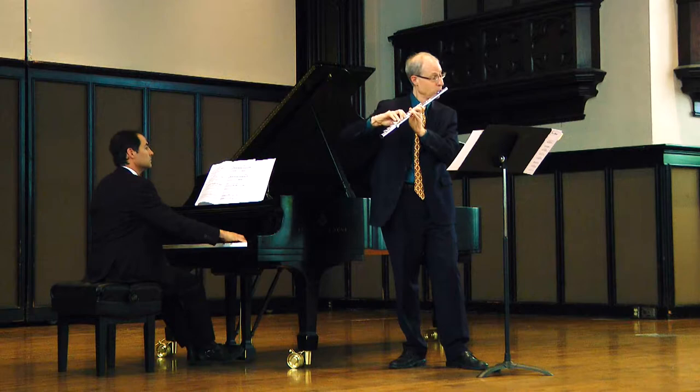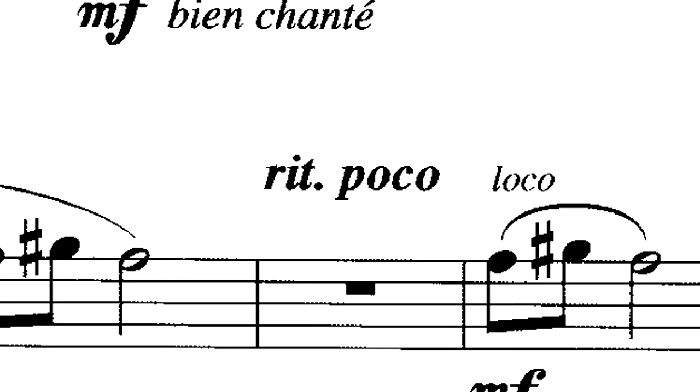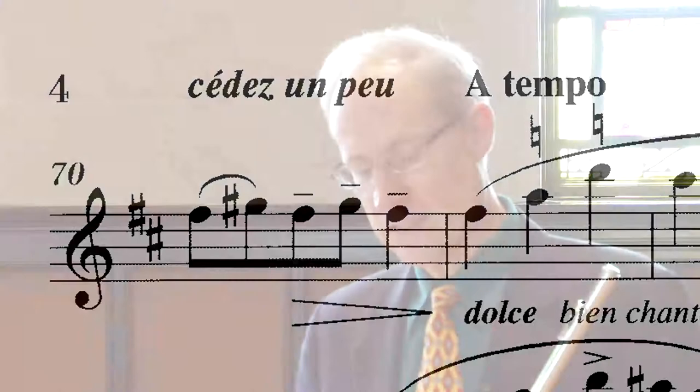The second movement of Büsser's Petite Suite is valse lente, or slow waltz. A good tempo for this movement is 54 to the measure, a little slower than typical waltzes. Follow all of the subtle dynamic shadings. Büsser uses his favorite directive, bien chanté, or well sung, three times here. Note that after the poco accelerando, a tempo slows down to the main tempo. Take a little time at ritenuto poco, and even more at cédant un peu, or retard a little bit. So now let's enjoy a performance of this second movement of Büsser's Petite Suite, the Valse Lente.